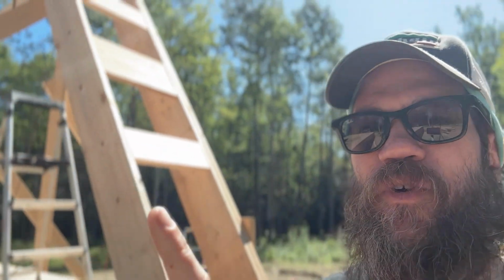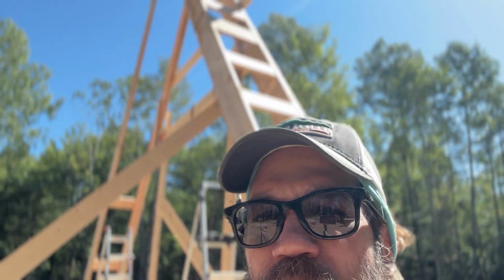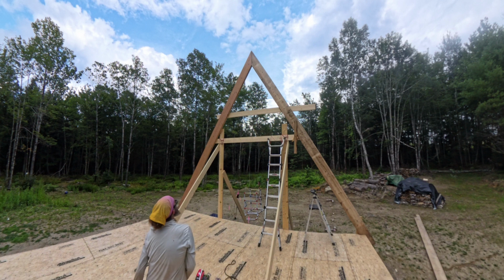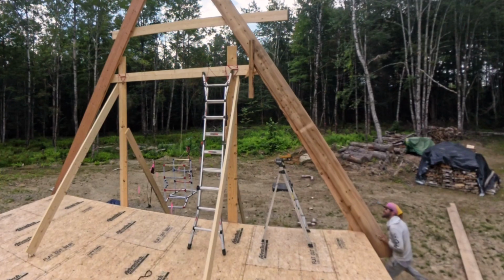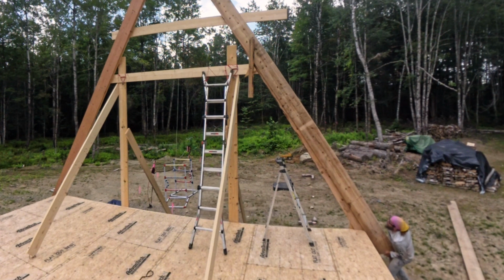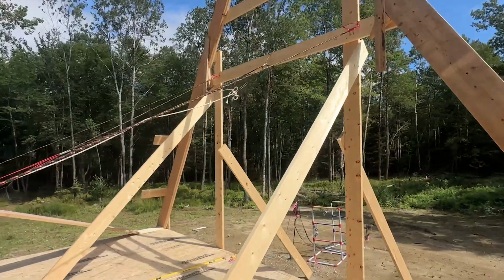Trying to see if we can get another one of these A's up. The challenging part is I gotta do it all by myself. The wheels in my head started turning as I considered how I could use ropes and pulleys to raise the remaining A's. After sliding 2 more rafters into place to reinforce the first A, I had an idea.